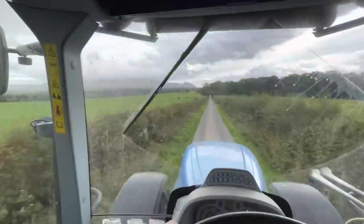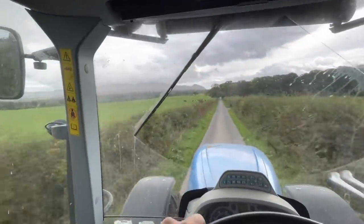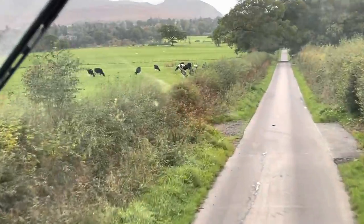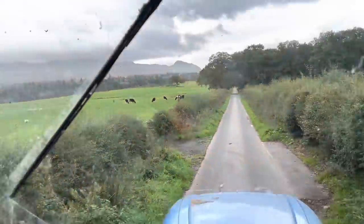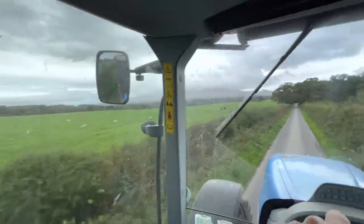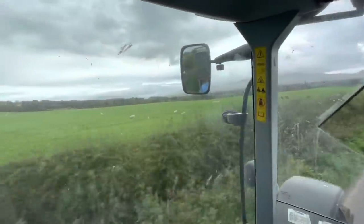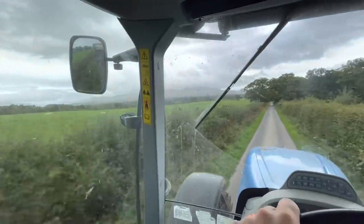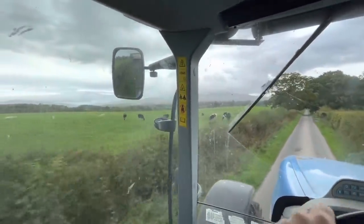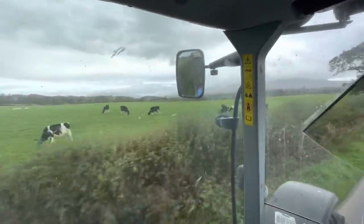I see the first load has settled in nicely. They've not moved very far, but they've got the whole scope right the way down to graze alongside some of my uncle's sheep. Plenty of grass in there, really good. So I'll give these a wee blast out and get away for the last load.